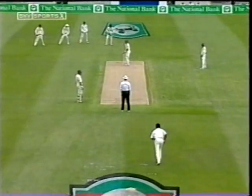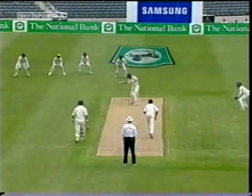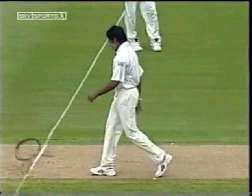Chaminda Vaas will open the bowling for the Sri Lankans. And straight away a little bit of swing, which he does get, but perhaps not at the same pace that he used to. That one only 121.7 Ks.